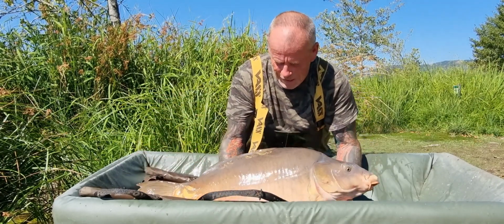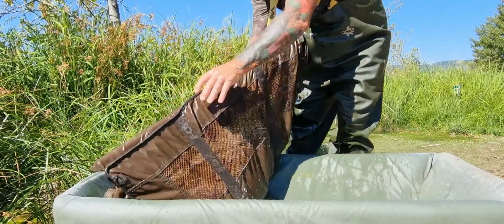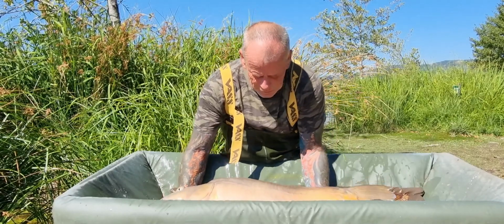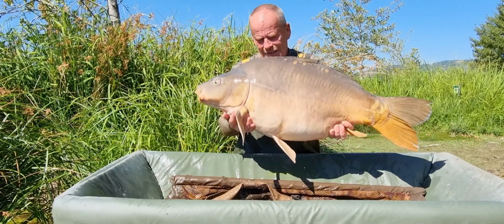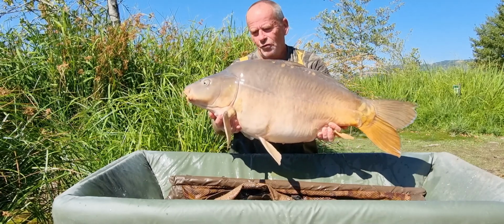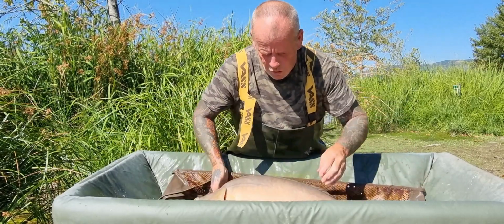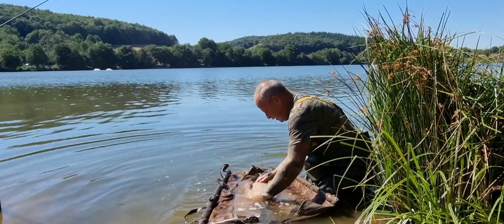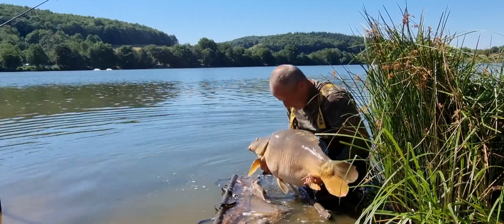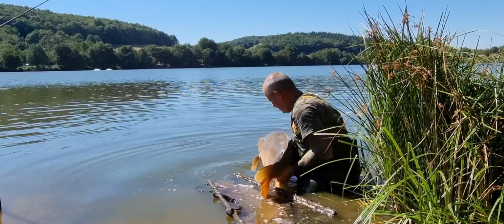And we'll have a quick look around the other side, because it is hot. We'll get her back. There we go. Look at that one. That's better. That'll do. Hopefully we can start getting some better ones now. Let's get her back. Lovely. Real chunky fish, this one. Real chunkster. That'll do, won't it? Just let her go.